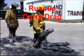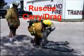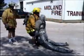Rescue, carry, drag. This task evaluates the candidate's ability to perform rescues. Wearing a bunker coat, fire helmet, fire gloves, and SCBA without mask, the candidate must drag a mannequin to and around a pylon and back. This task should be performed in continuous motion. Cessation of continuous motion is determined by the evaluator and will be cause for failure to complete task.